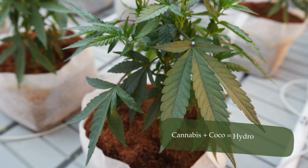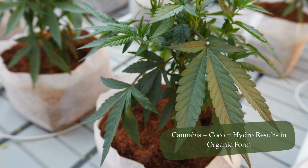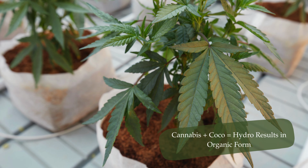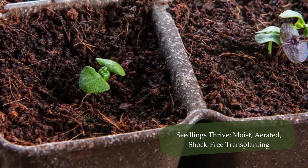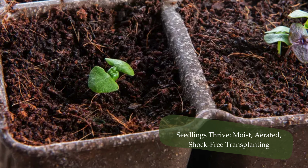Cannabis cultivators choose coco for a reason. It offers hydro-level precision with a natural feel, boosting veg speed, root mass, and harvest yields. Coco plus dialed nutrients equals elite performance. Seed starting? Coco wins. The moisture balance is just right to prevent damping off while keeping tender roots supported. Transplant shock? Almost non-existent.